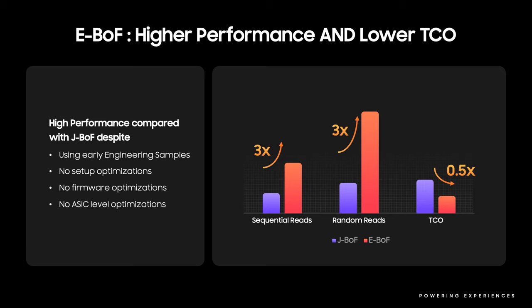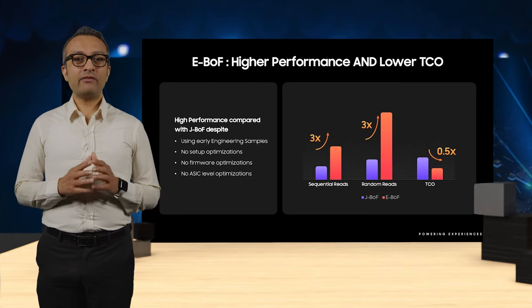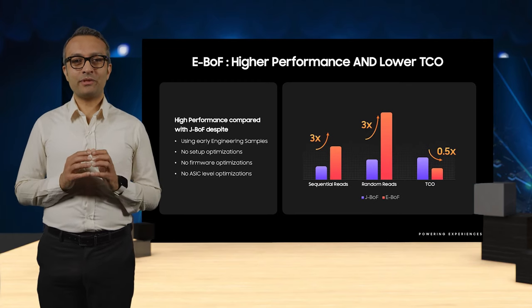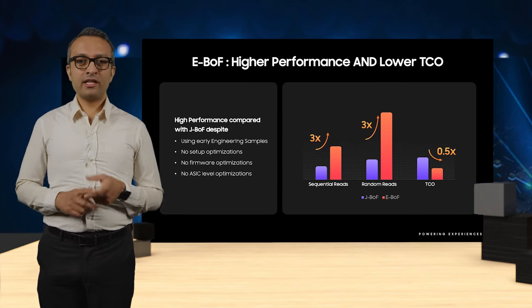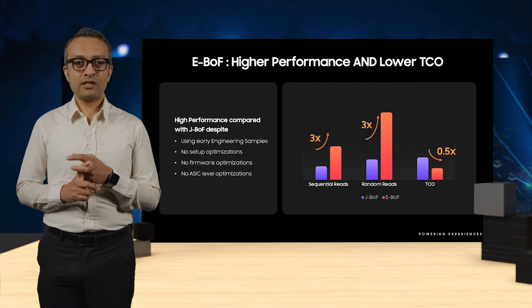Thank you, Brad. And thanks to him, we have one of these Foxconn's EBOFs in our labs. And yes, our engineers are working hard with these early engineering samples of Ethernet SSDs. Hear this. Even without a fully loaded system, Samsung eSSDs and EBOF have crashed the 200 GB barrier set by the PCIe-based JBOFs, and we are still playing with unoptimized engineering samples. There is so much room to improve, ranging from EBOF setup to ASIC-level optimizations.